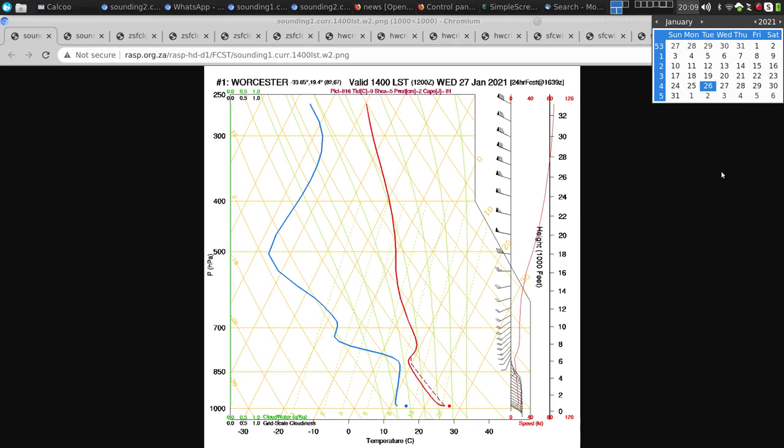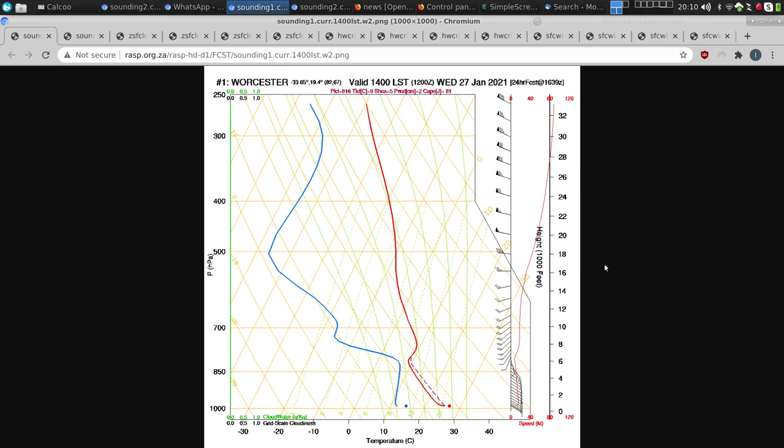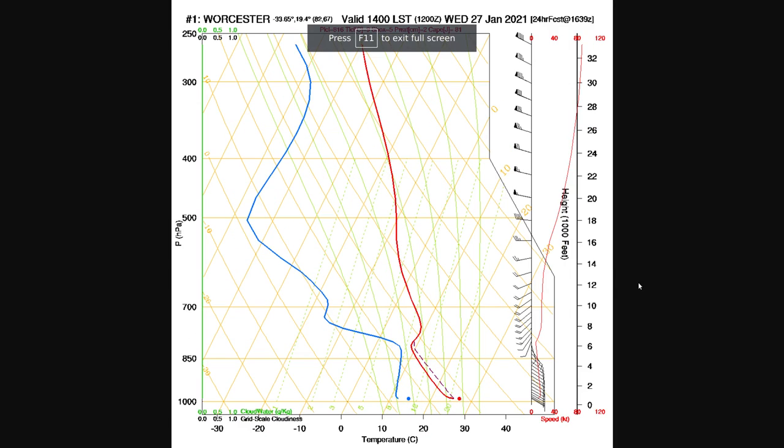Hello world, it's Tuesday the 26th of January and we're looking at a soaring weather forecast for Wednesday the 27th, 2021 at Worcester Airfield. I'll start off with the T-fire diagram for Worcester, and we can see that it's a cooler day, 25 degrees.